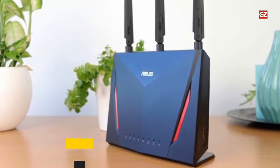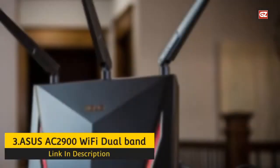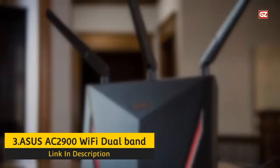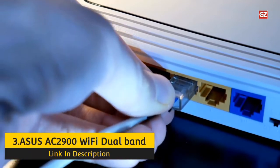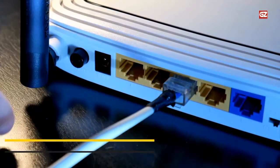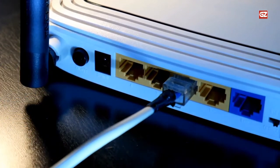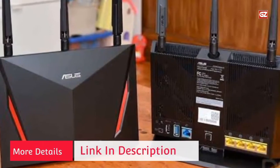Number 3. Asus C2900 Wi-Fi Dual-Band Gigabit Wireless Router. Asus C2900 Wi-Fi Dual-Band Gigabit Wireless Router was designed to provide a flawless and incredibly high network performance. It possesses a dual-band feature fully packaged with the most recent 802.11ac MU-MIMO technology for data transfer speeds up to 2900 Mbps.